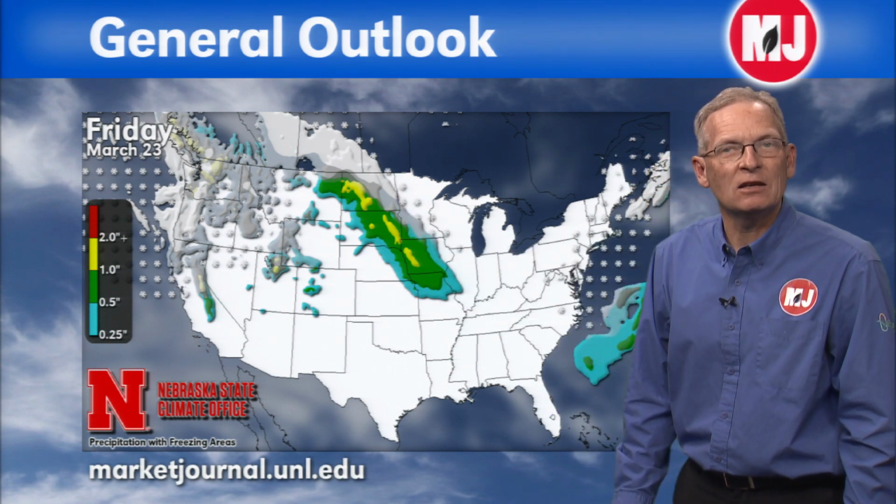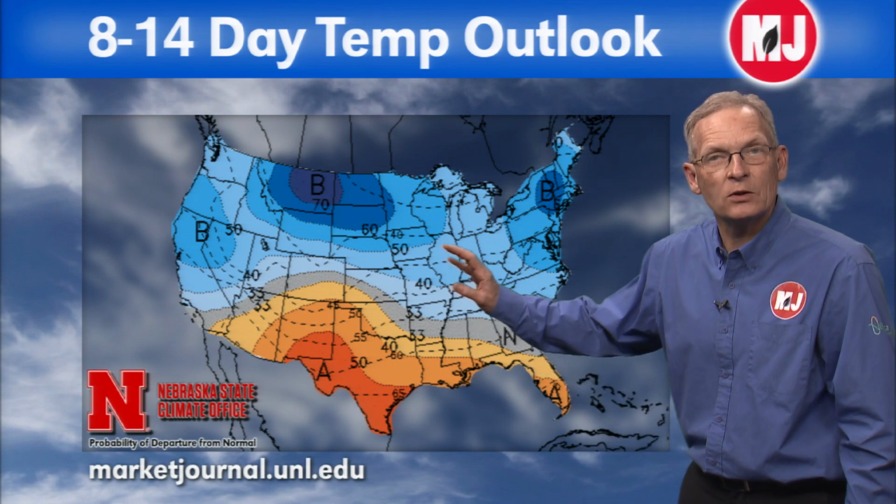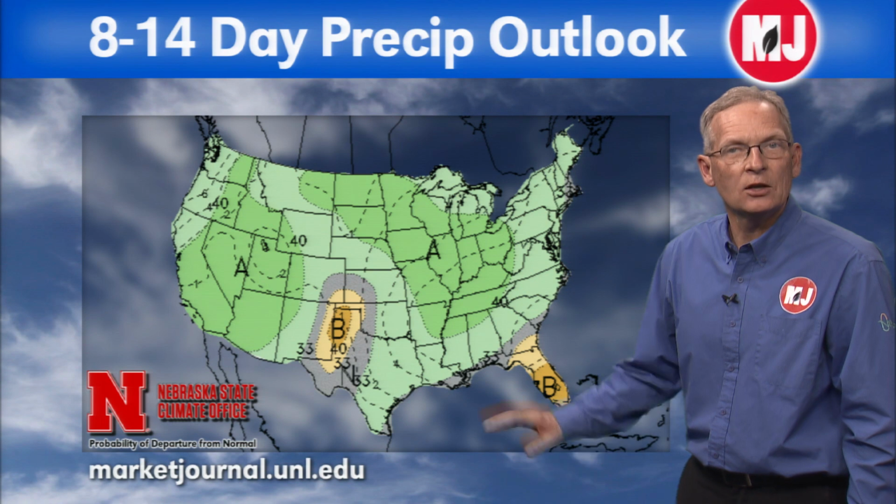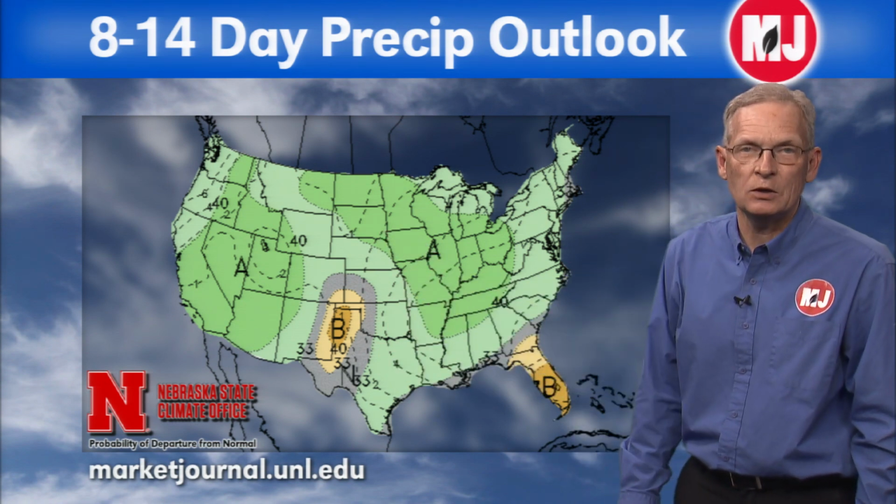Now as we look at the 8 to 14 day forecast from next Thursday through the following Tuesday, cool conditions across the northern half of the country, warm to the south. In terms of precipitation, well above normal moisture across the vast majority of the United States.